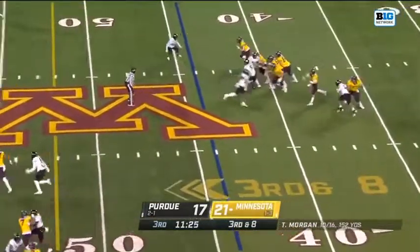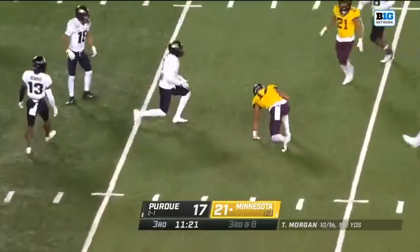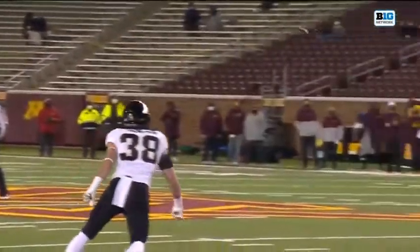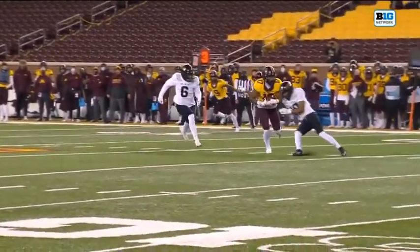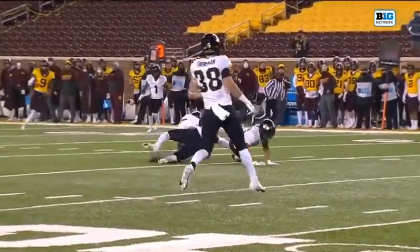Third down and eight. Morgan time, and that's a catch and a hit. Seth Green caught it, took a big hit, hung onto the ball. Man, that's a good delivery by Morgan. Good timing, and hits him just as he's open. And again, Seth Green, he looks the ball in.